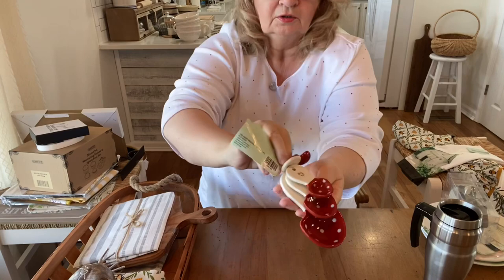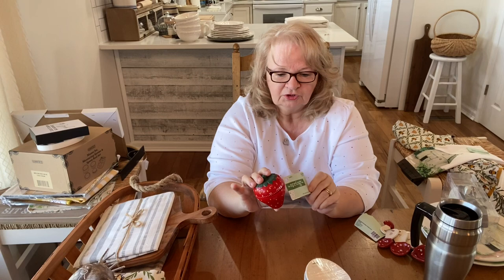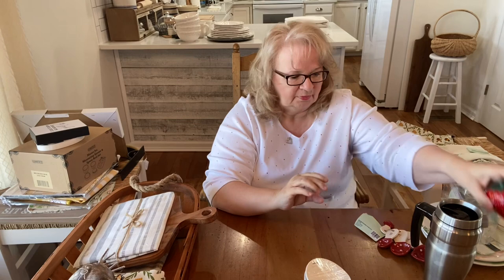I also really liked this little strawberry. I don't find very many things in strawberry, but when I do, I pick it up because I would love to be able to have just what I call a strawberry summer, decorating with strawberries in my kitchen or on my hutch. And like I said, it's few and far between on the strawberries. This was $5.99 from Hobby Lobby.